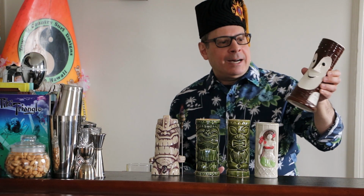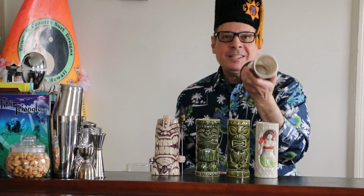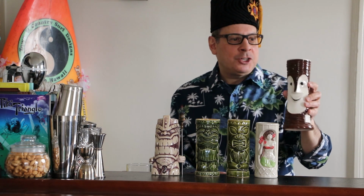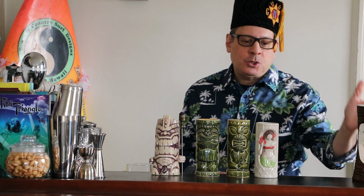This one is supposed to be a smiley face carved into a trunk of a palm tree. Quite honestly, this is a little bit too big for my taste. I mean, this is going to hold a ton of ice. It's going to freeze out the drink. I don't know if I could even drink that much liquid, but I had to have it. It's one of my favorites.